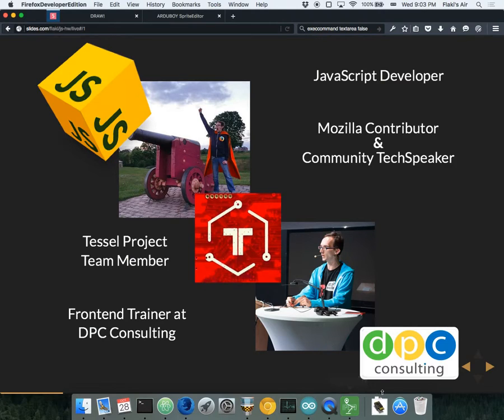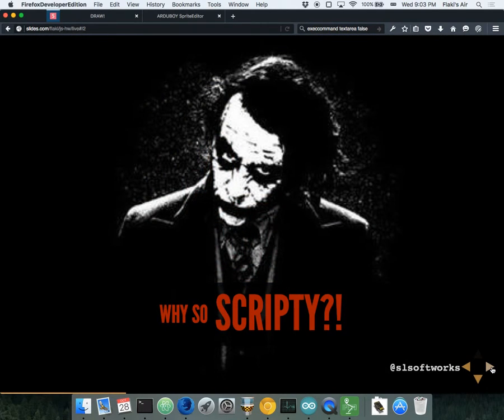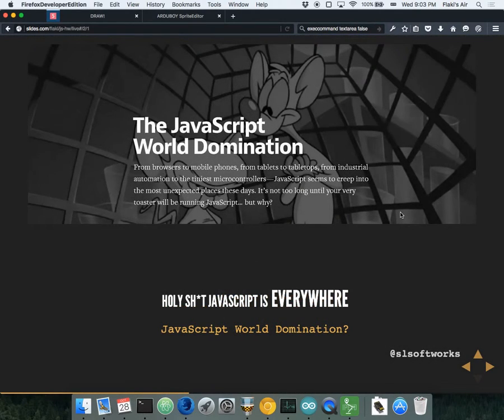So, for me, why so scripty? You could ask. Why would I talk about JavaScript on hardware which is limited, and like we are talking about hardware with 64 kilobytes of memory, 32 kilobytes of flash, something like that, and a processor that's barely a few megahertz. So why would one want to do JavaScript on that?